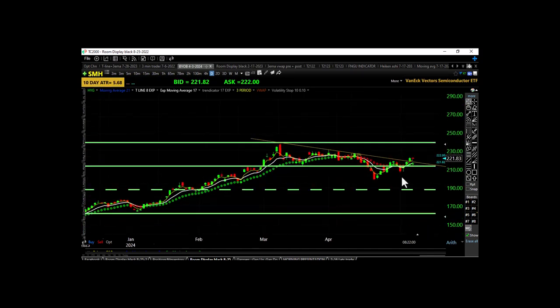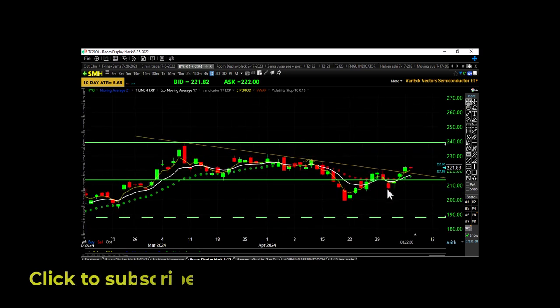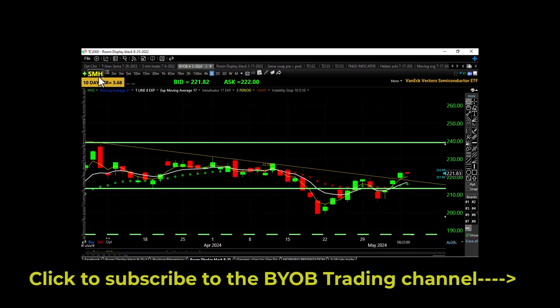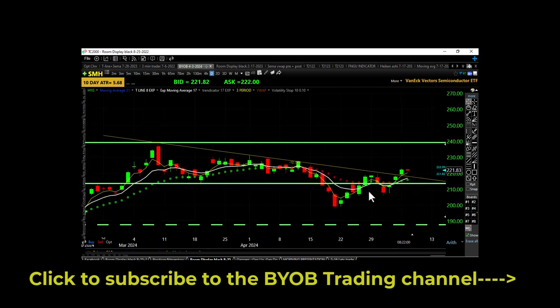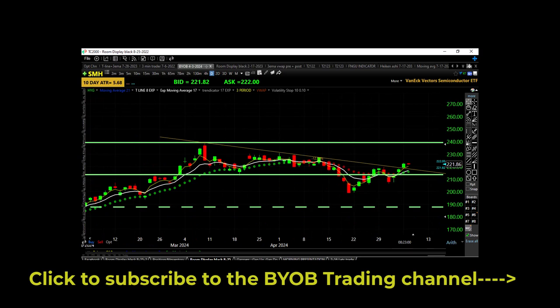All right, so here's SMH, putting in a higher low and a higher high, breaking the downtrend. Okay, so now we're in an uptrend. We have a downtrend line here. So we pierced it. We'll see if we can consolidate on the other side. Yesterday's price action for SMH, higher low, higher high, closing over the bullish trap over the 17 EMA. Okay, so SMH, now in an uptrend.